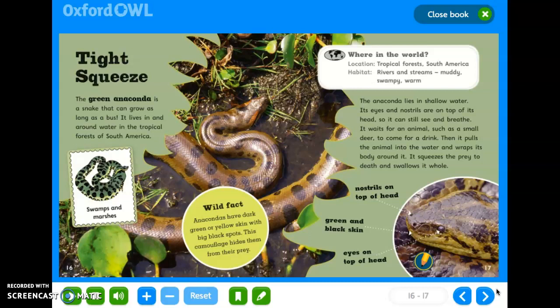It waits for an animal, such as a small deer, to come for a drink. Then it pulls the animal into the water and wraps its body around it. It squeezes the prey to death and swallows it whole.